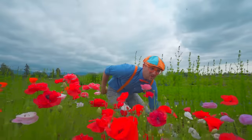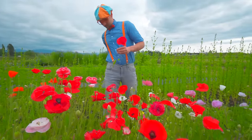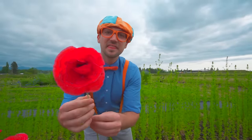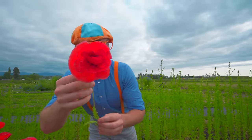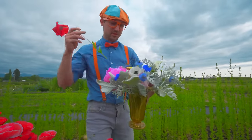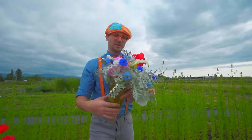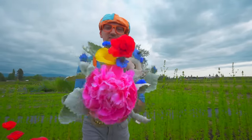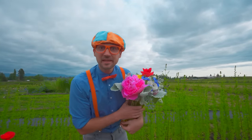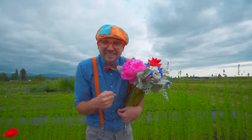Whoa, look at these. Oh, let's cut one. Whoa, this is a new color. Do you see it? Yeah, this color is the color red. All right, let's add it to the bouquet. Let's put this one right in the very, very center. Whoa, look at that. It is so beautiful. I know what I'm gonna do with these flowers. I'm gonna surprise my mom. Shh, if you cut flowers, you can do the same.